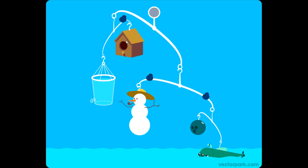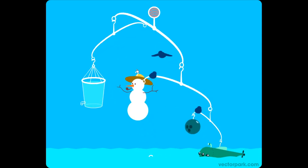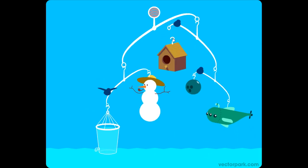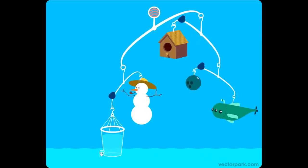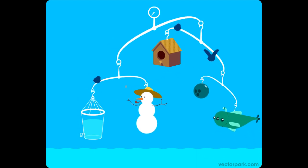So we want to get all the lighter items on the same side, obviously. I don't know what's the heaviest. I guess the snowman and the water pitcher thing are the heaviest. And then we can let some water out of this and hopefully give it enough. There we go. That'll kind of balance out.